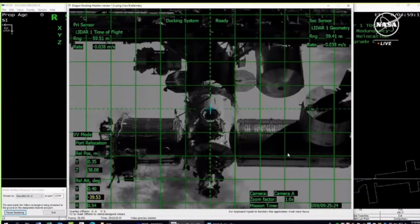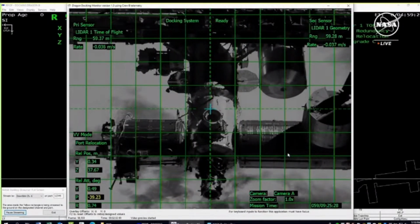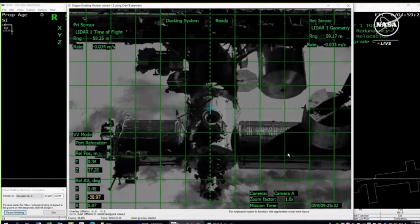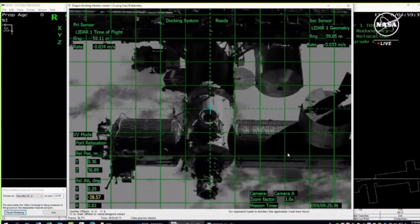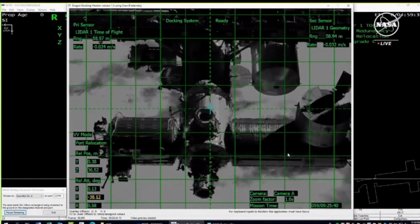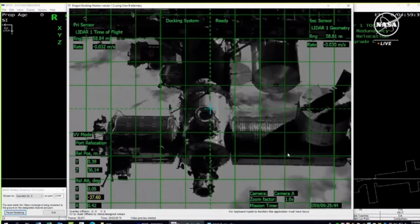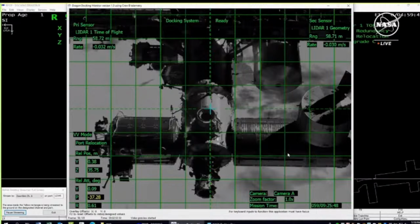And as you can see in this view on your screen now, Dragon is really starting to swing up and above the International Space Station as it approaches the docking port on the Harmony module on the Zenith or space-facing side. Towards the back, you can see two circular arrays there. That is actually the Northrop Grumman Cygnus cargo vehicle that is currently docked to the International Space Station.